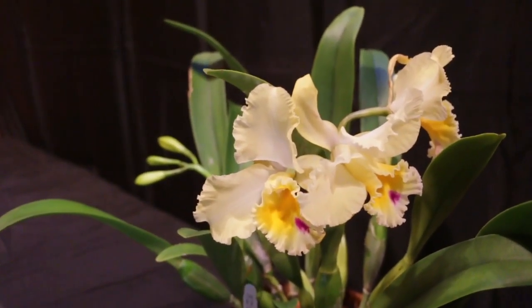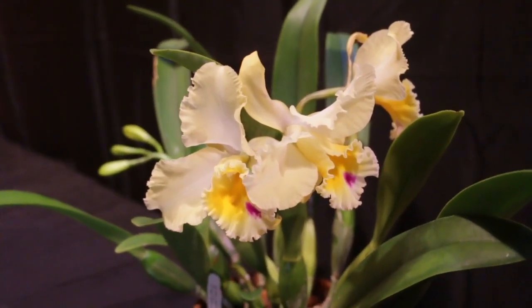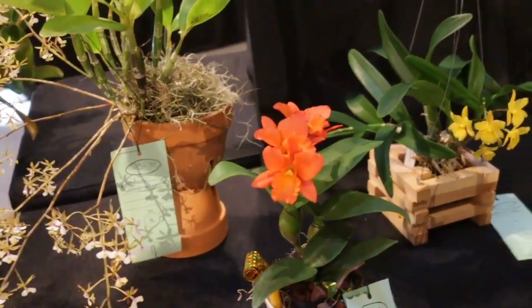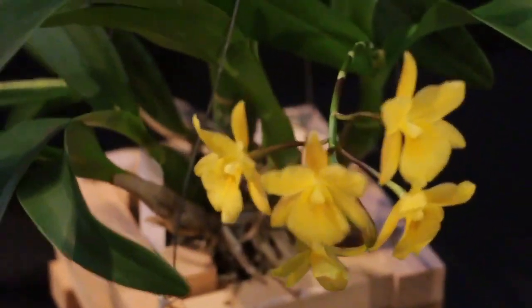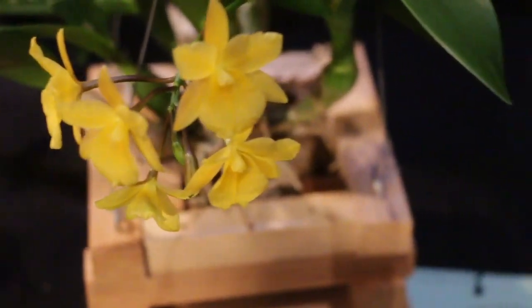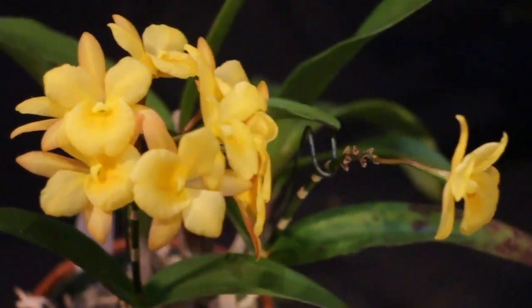Okay, so large cats, and I'll move over to the small cats on the next bay, and we'll take a look at those. Okay, we're back. Small cats. What a nice plant. And so it's kind of nice with the small cats. There's a lot more yellows in this group, more than I was expecting.